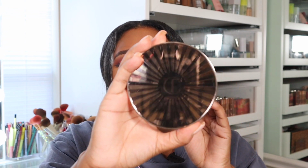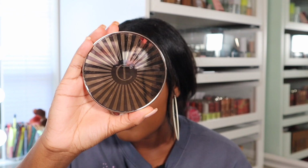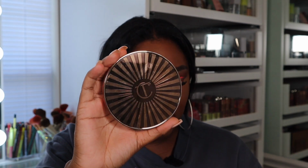This is what the packaging looks like. I did try to do a close-up of this packaging, but it's really reflective, so it's super hard to show on camera, but it is a very big compact, which I love. So you do get a lot of product in here for your money. There is a 24-month shelf life. You get 0.74 ounces of product in here.